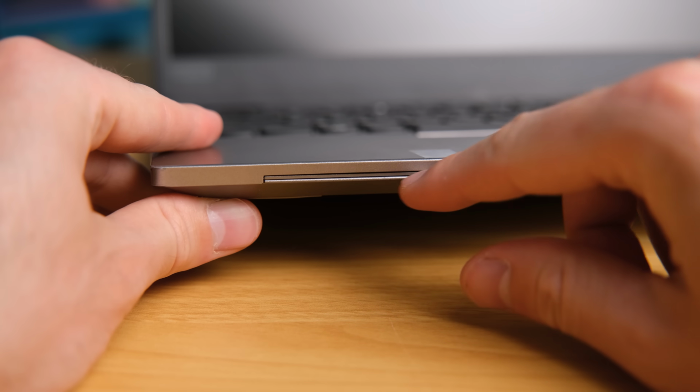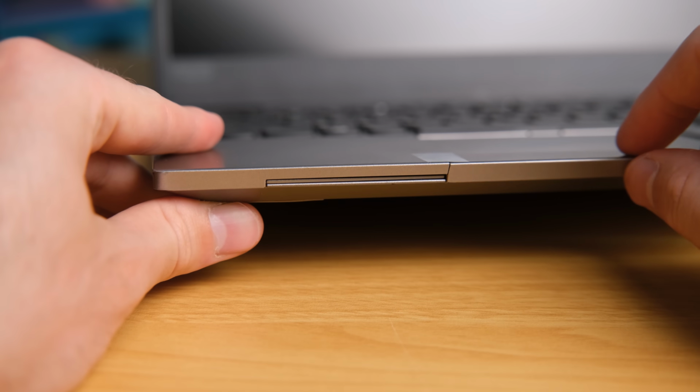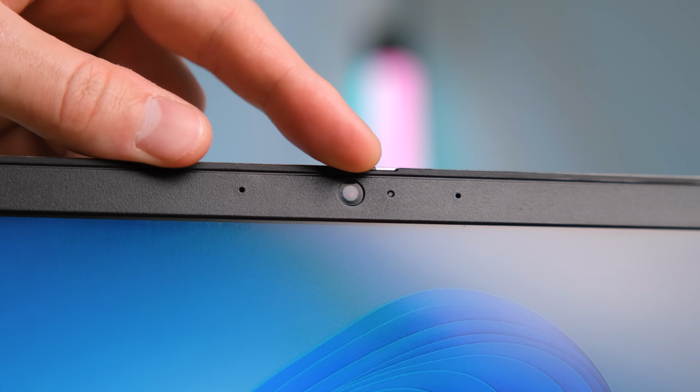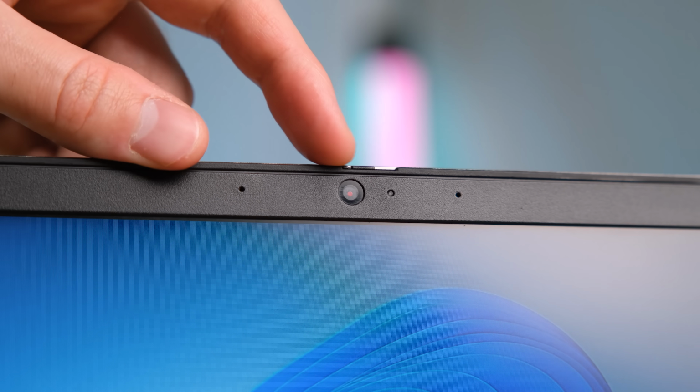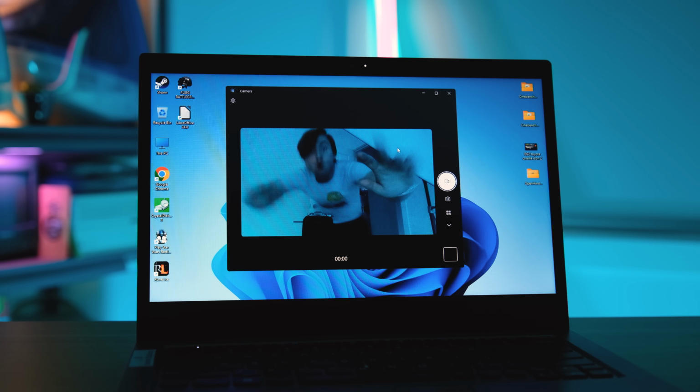But a feature this laptop is missing is the smart card. This particular model didn't come with one, only a dummy card that you can't take out. As it was made for business and school use, it did come with a webcam featuring a physical privacy switch. But what exactly is the quality like?